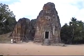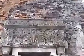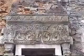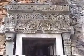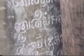This is the ruins that are seen. There's considerable deterioration. Once again, the architecture and lintel are in the form seen in the Cambodian ancient construction. The god sitting on the elephant is Indra. On the wall are inscriptions describing what it was.